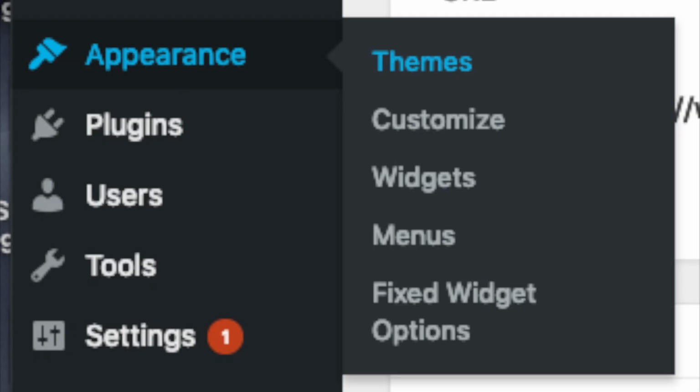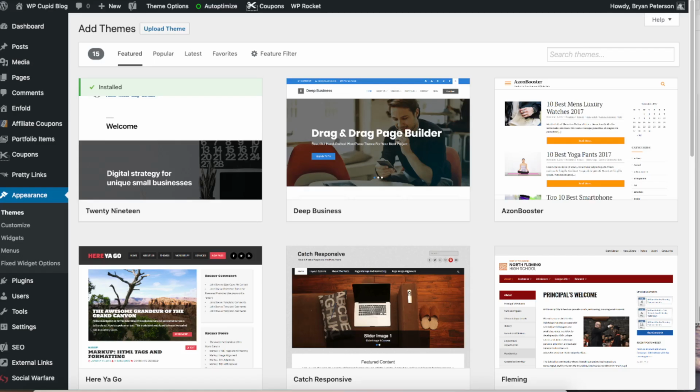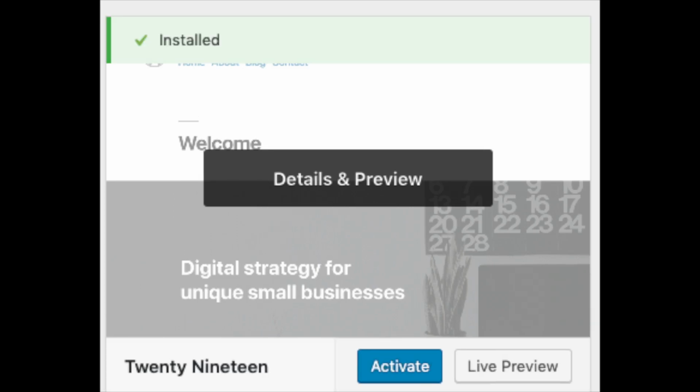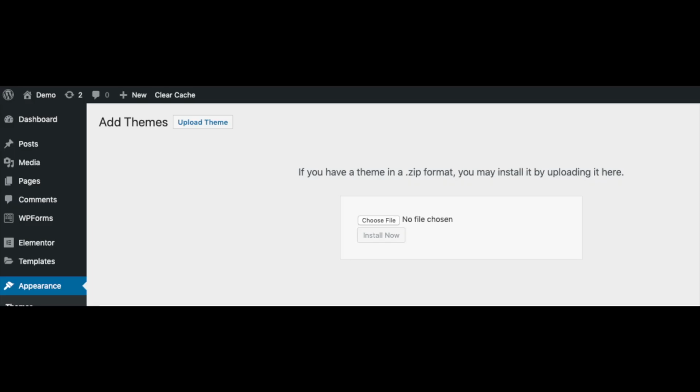Appearance is where you can change the look of your theme or change your theme to another one or a premium theme. Select themes when you hover over appearance. Click add new. It will now showcase free WordPress themes that you can choose from. If you select most popular, it will show you the most popular free WordPress themes. Hover over a theme and click install and then click activate to make the theme your WordPress theme. From the add new theme page, if you click upload theme at the top, this is where you can add a new theme if you got it from another site or it is a premium theme.